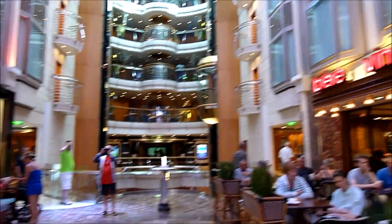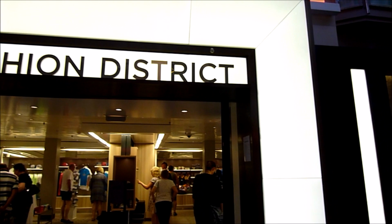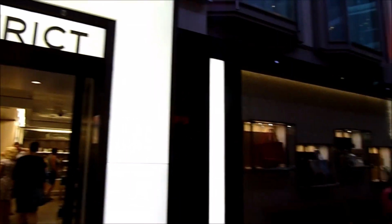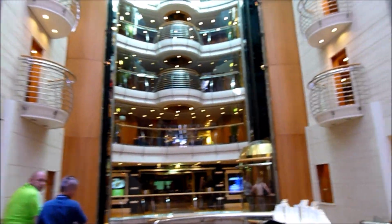There's some self-service about one side. Fashion place. It's not just fashion in there. There's everything in there. Cups. Anything you really want as a souvenir. There's another look the other side.